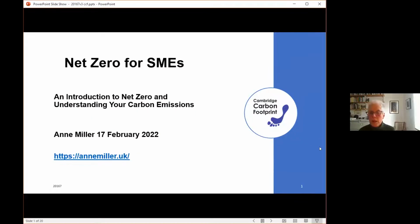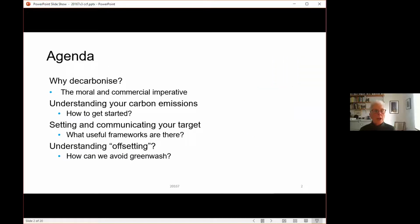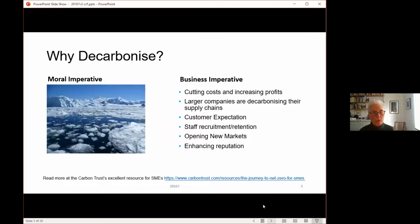Okay, so the agenda for today is firstly, why decarbonize? Secondly, understanding carbon emissions. Thirdly, setting and communicating your target. And finally, understanding offsetting. And at the end of each of those sections, we'll have an opportunity for questions and a bit of discussion.